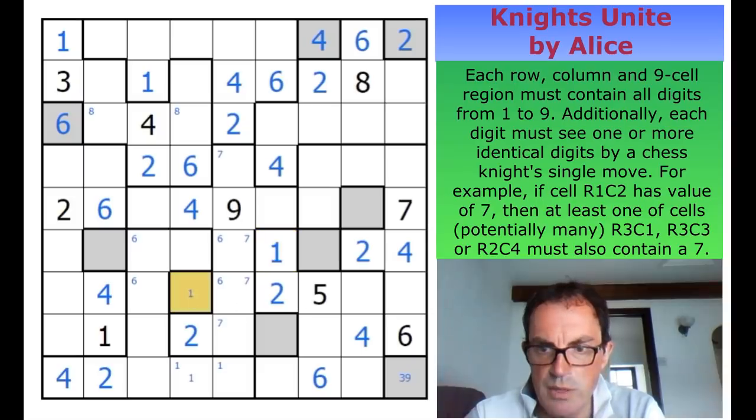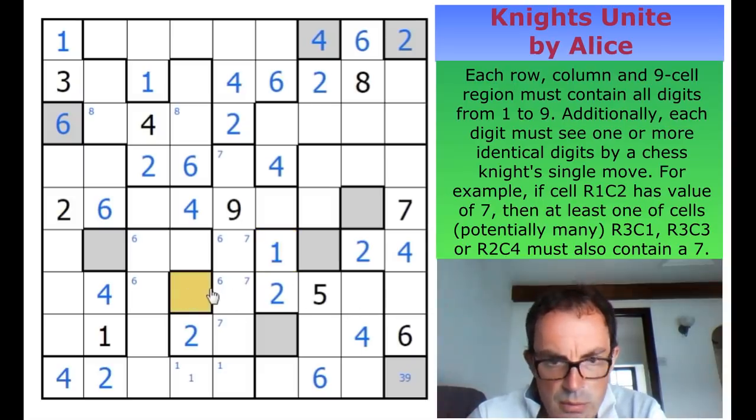So this isn't a 1, therefore, because we... Oh, no, that could be a 1. Why have I just said that can't be a 1? That's just nonsense. In fact, it probably is a 1, because I need to put a 1 in a grey.